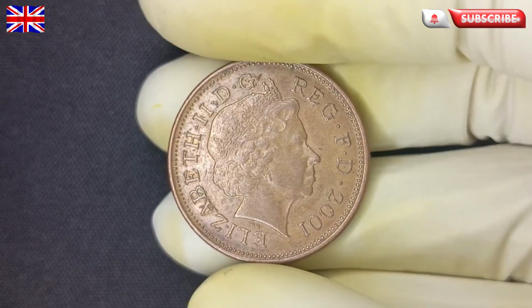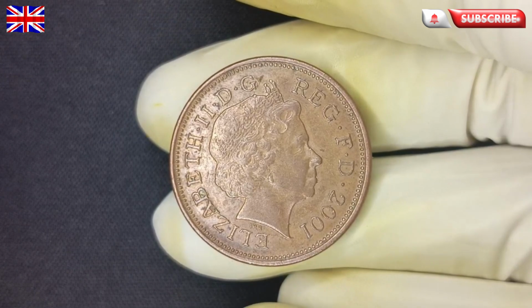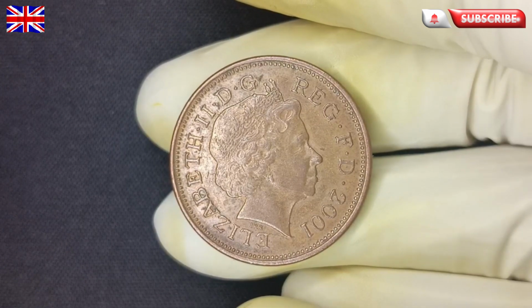So next time you reach into your pocket, or spill out that forgotten change jar, take a second look. You never know, the next $21 million treasure could be sitting right in your hand.